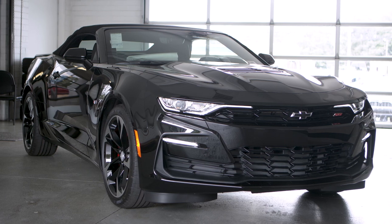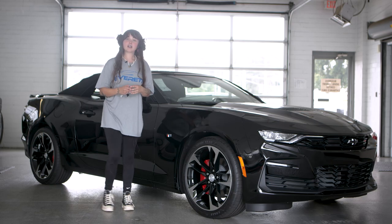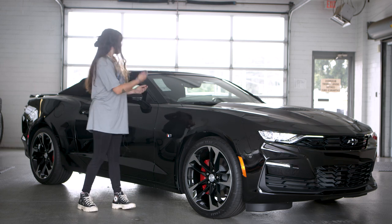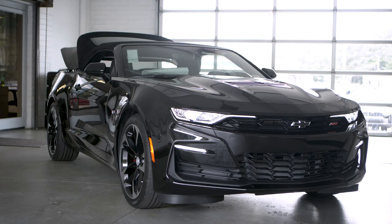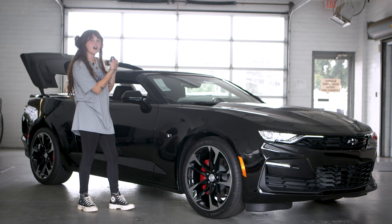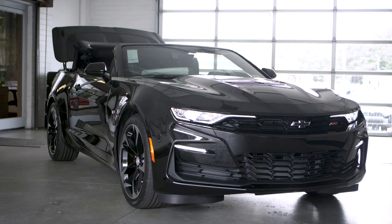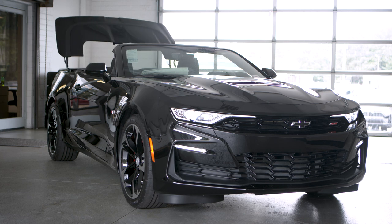We all know the best way to ride in the Camaro, the 2023 Camaro, is with the 2SS package. And that's what we have here today. I'm gonna be talking about a couple of features that I think are awesome on this vehicle. Let's start with the automatic convertible top. You can use your key fob to open and close. You can also open and close this while you're driving, but only if you're going under 30 miles per hour.